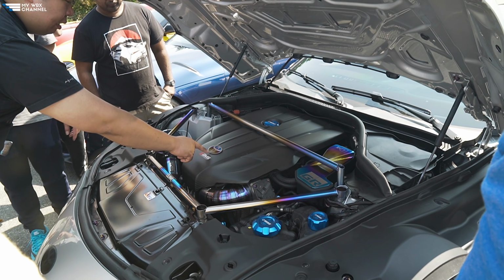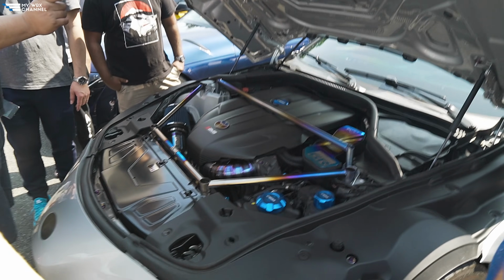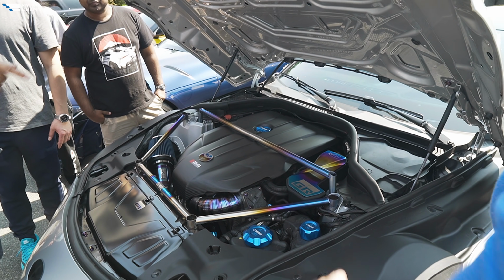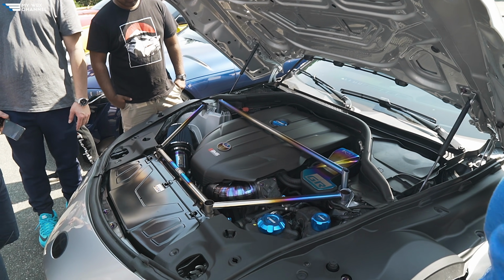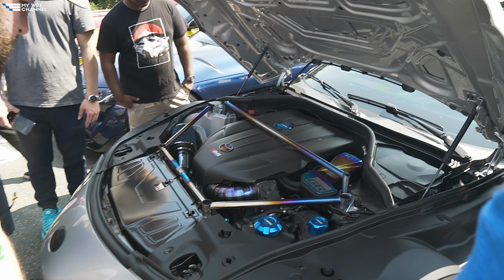Is this emblem just stick on? Is it just for this kind of cover? It's designed to fit the OEM cover. I just stuck it on the AMS one because it needed it. And then there are rear badges also on the back.